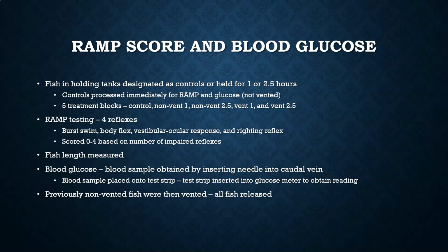After ramp testing was completed, the length of the fish was measured, and then we obtained the blood glucose reading. First, we obtained a blood sample from all of the fish by inserting a needle into their caudal veins from the ventral side, right between the anal and caudal fins. The obtained blood samples were placed onto glucose test strips, which were placed into the appropriate glucose test meter in order to obtain the blood glucose reading. After this, previously non-vented fish that were still exhibiting signs of barotrauma were vented, and all fish were released.